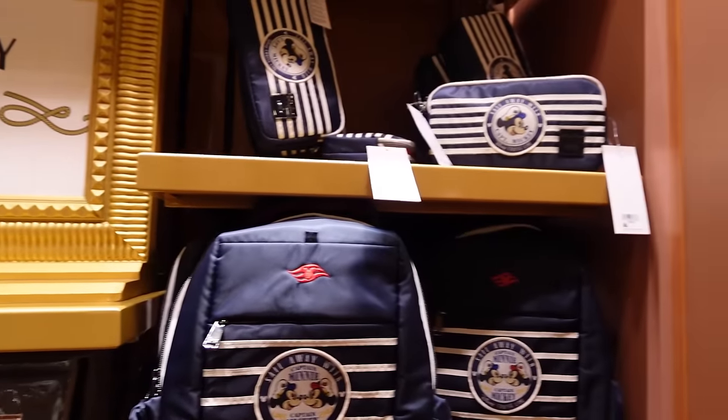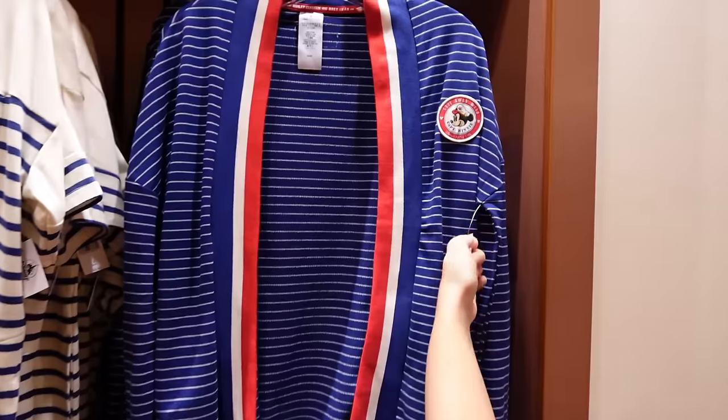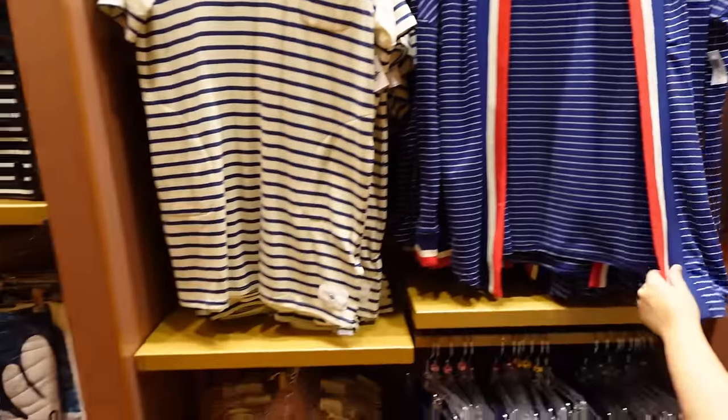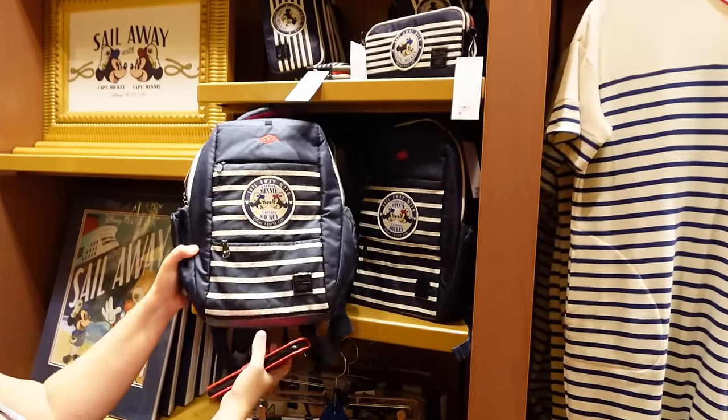Yeah, this is all my favourite stuff. It just looks nice and nautical, doesn't it? Like with the stripes on there. It's got the patch on the front. Aww, they're not too badly priced either. Yeah, I really like that jumper. I thought that was great. Back patch, nice as well.